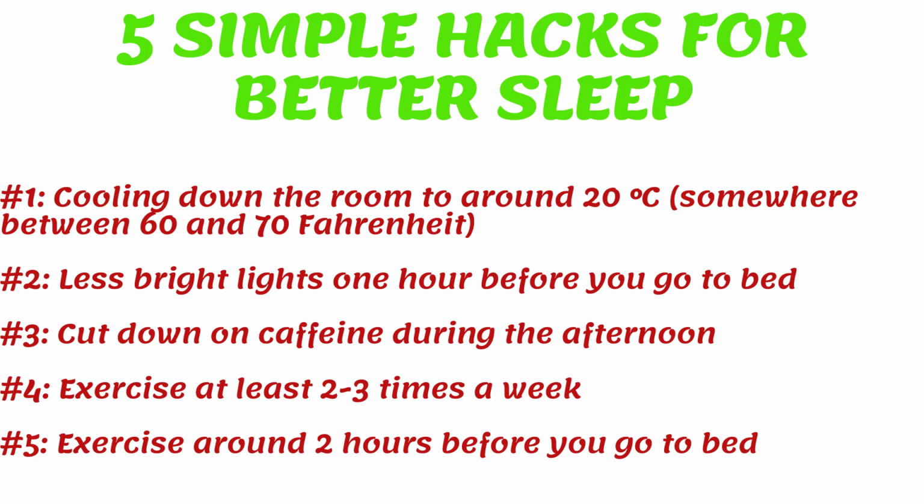Now, the first one is cooling down the room to around 20 degrees Celsius, which is somewhere between 60 and 70 degrees Fahrenheit. Now, that is in my mind the best temperature if you want to sleep properly. Cooling down the room actually helps for many people.